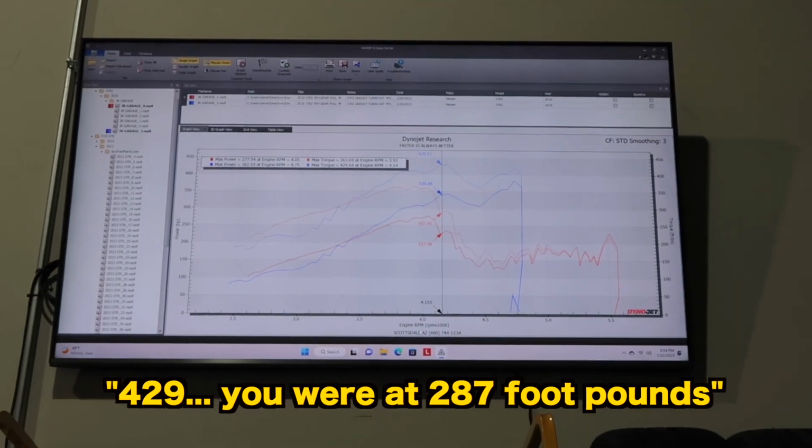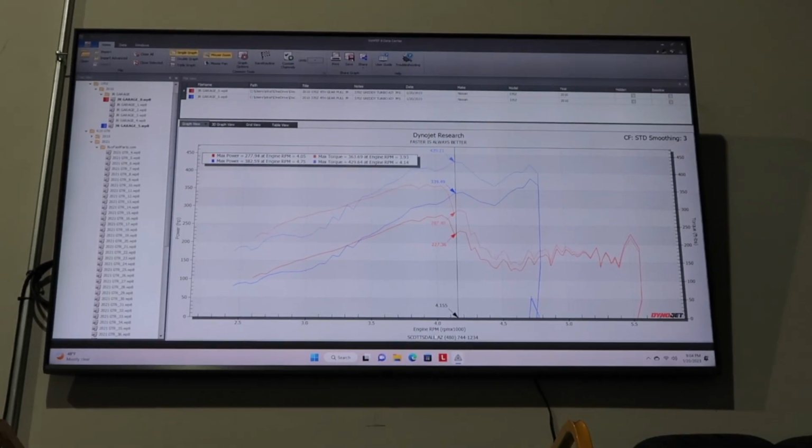429, you were at 287 foot-pounds of torque. 142 pound-feet of torque in just a few runs. And we got more to go.